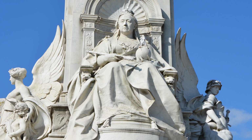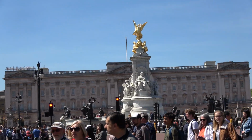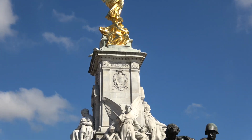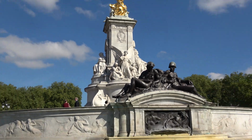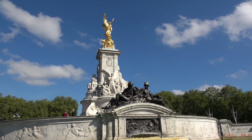It was built by sculptor Sir Thomas Brock from 1906 to 1924. The monument is 25 meters or 82 feet high, which makes it the tallest monument to a king or queen in England, and uses 2,300 tons of white Carrara marble. Londoners sometimes refer to the Victoria Memorial as the wedding cake monument because of its tiered shape.